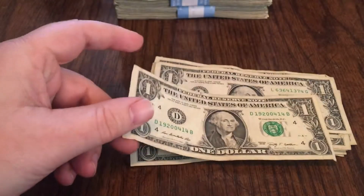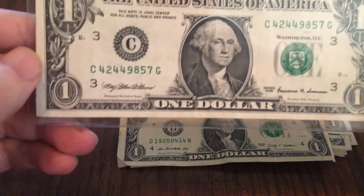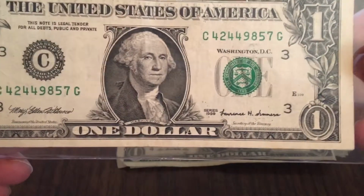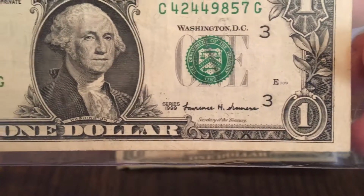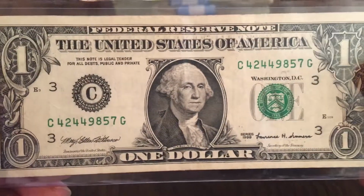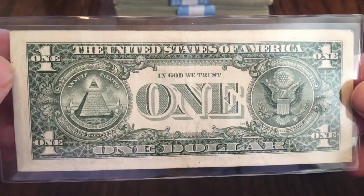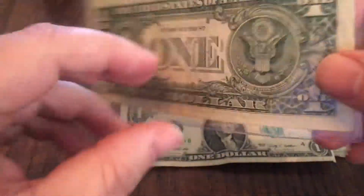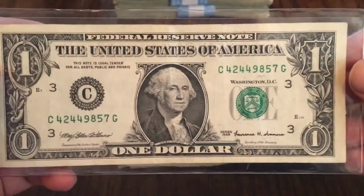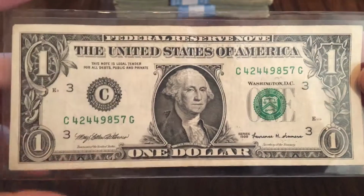I did find one other interesting note when I was looking at these bills. I put it in a sleeve just so I could go through it, and I hope it shows up on camera. This one is from 1999. When they print bills, it takes numerous printings. When they print the back of a bill, it's done in one printing because it's all green ink. There's nothing special there. So the back of the bill is done in one printing. However, the front of the bill has multiple colors, multiple numbers, so it needs multiple printings.